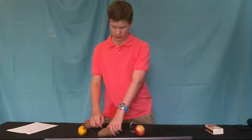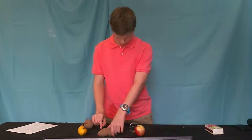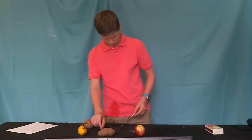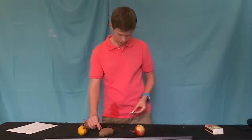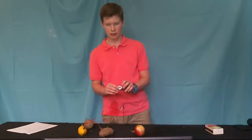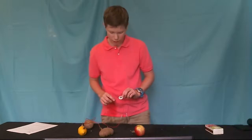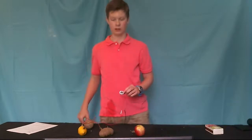Okay, I'm going to put this back in here. It should turn on. Yeah, it does work. Woo! I don't know if you can see the minuscule 1200 in the blinking lights, but it has turned on.